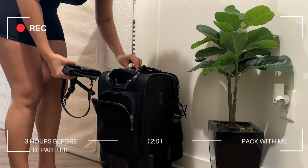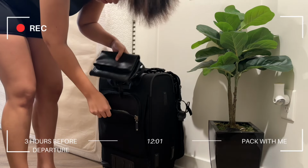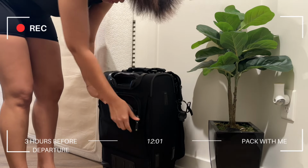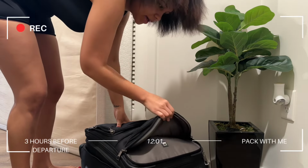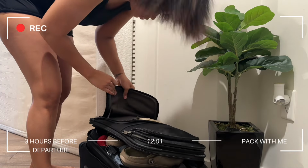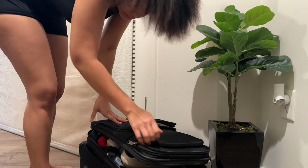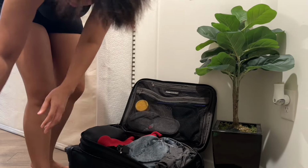I have 1 hour to get ready, my hair and everything, Lord. This is my layover purse, just popping that in there. And then I need to pack my bag. Let's see what's in here. Just my book. Okay. I'm not going to bring my laptop because I won't even have time to do anything with that.